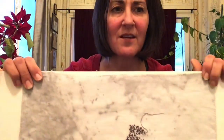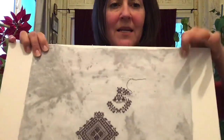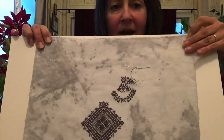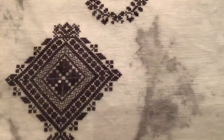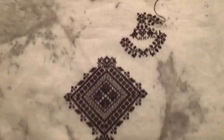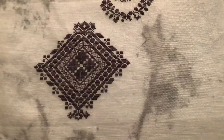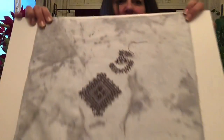But more importantly, these are the two motifs that I've started from that sampler, and I decided to just try them to see if the material and the threads matched, and I'm very pleased at the way it turned out. I don't know if you can really see the variegation in there. But I do really like that.